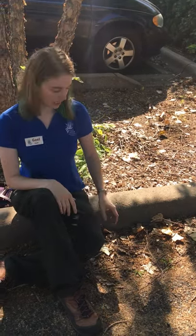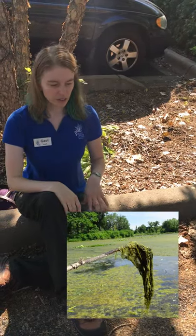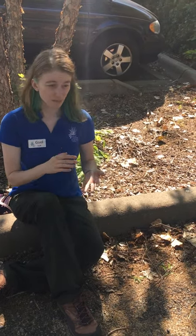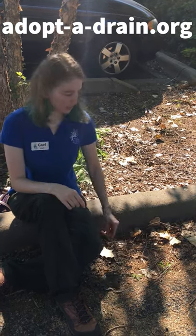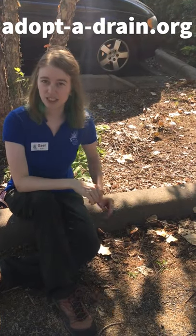And algae can look like a string of wet thread. It can sometimes look like a spill of green paint on top of a lake, and sometimes it can smell. So we don't want to create algae growth. So what we can do is adopt a drain outside our house and pledge to clean up this stuff and put it in the trash rather than leaving it in the gutters here for the stormwater and runoff to take down to the creek.